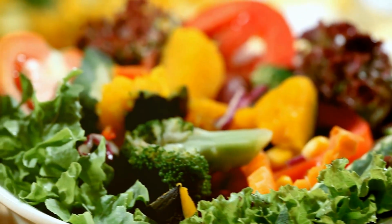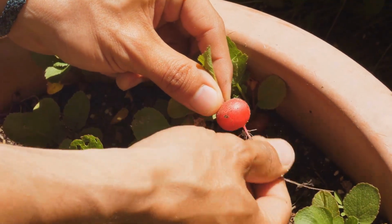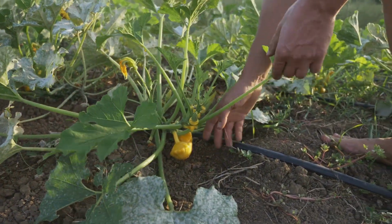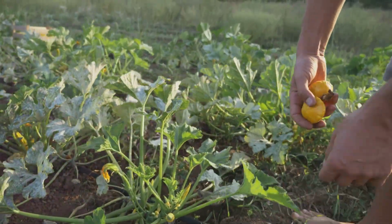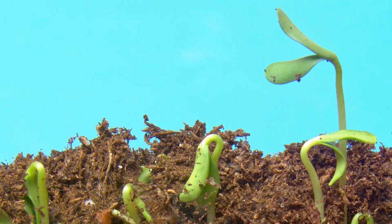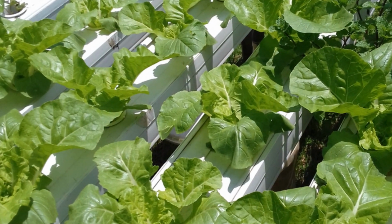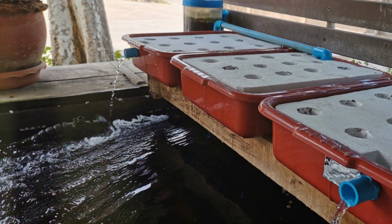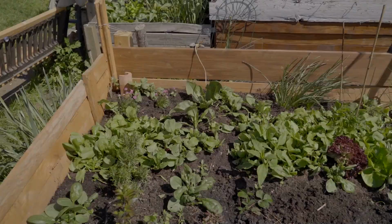Next up, radishes. These crunchy, colorful root vegetables add a delightful zest to salads and sandwiches and are ready to harvest in about a month. And don't forget about summer squash. Zucchini and yellow squash are prolific producers, rewarding you with an abundance of tender, delicious vegetables in just a few weeks. Remember, the key to success with quick-growing vegetables is to provide them with the right conditions. Plenty of sunlight, fertile soil, and consistent watering. And don't be afraid to experiment. Try different varieties, companion planting techniques, and even succession planting to ensure a continuous harvest throughout the growing season.